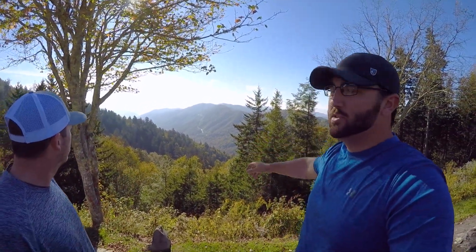I don't know how much you can tell with the sun glare, but we've got an awesome view. So we're going to get down on the trails about 10 a.m. Hopefully we'll be at camp around 4 p.m., and we'll get at it. See you down the trail.